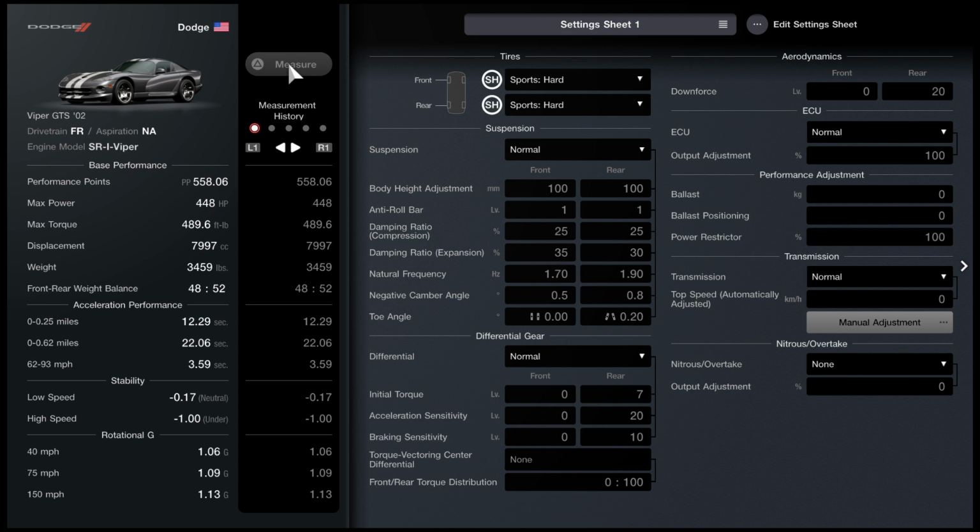This is a naturally aspirated V10 in a significantly light car when all things considered. It has 558 performance points, 448 horsepower, 489 foot-pounds of torque. It weighs just about 3,500 pounds and is fairly balanced when it comes to weight, 48/52. Obviously, it's going to be front heavy with that big old V10 in the front end. It's definitely the typical sports car roadster type of deal. Long front and very short rear overhang.